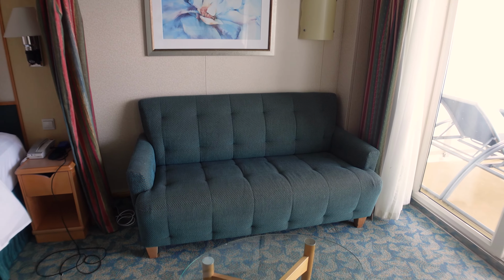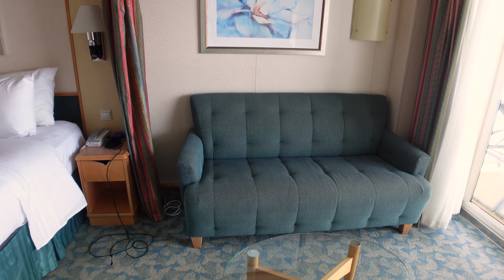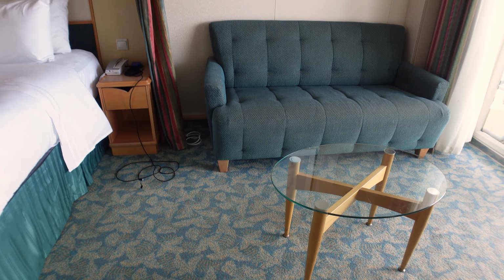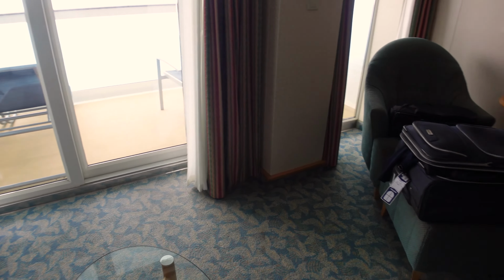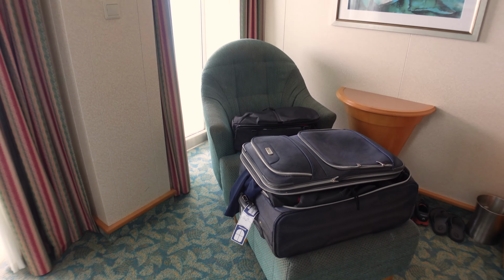You've got a smaller couch here, but it does the job. I mean, it's not going to pull out. It's not going to do anything fancy. It's decent to sit on. And you're going to have your little coffee table there. Please make sure you are not walking into that. That is definitely one of the disadvantages of those clear tables. And you're going to have a sitting chair as well as an ottoman over here on the other side.